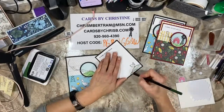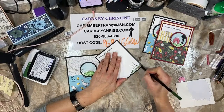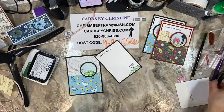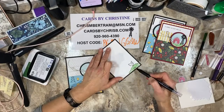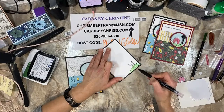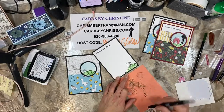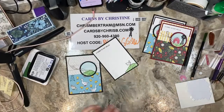All right. Oh, you know what? Why don't we go ahead and color this. I don't always find that I color the insides on stuff, but let's do that so you guys can see the blender pen in action again. It's just awesome how it smooths it out. Back 20 years ago, I did my fair share of watercoloring with these watercolor pencils. You have to be careful though, because if you have water-based ink, that will potentially make it bleed.